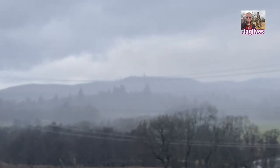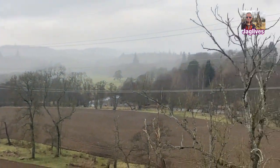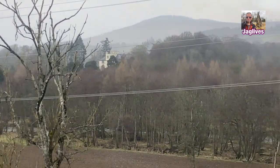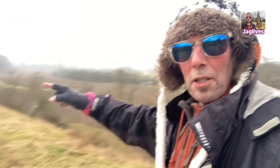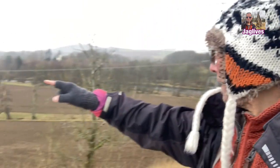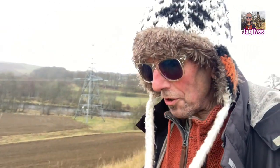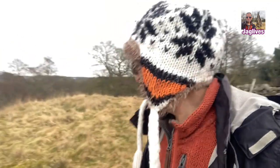Can you see Ellie Monument right in the center of the picture? A bit stormy now. There's the castle. There it is. I think what I did was I came along here and then turned around about there and went all the way back and then down and along that river bed. But I think I should have just carried on the way I was going and I would have come to there and then down. Oh well, gave myself an extra half hour.